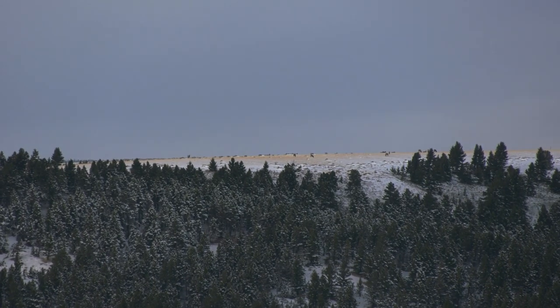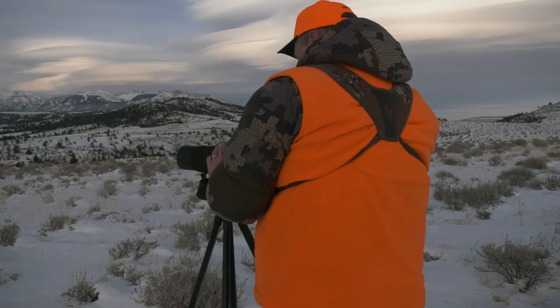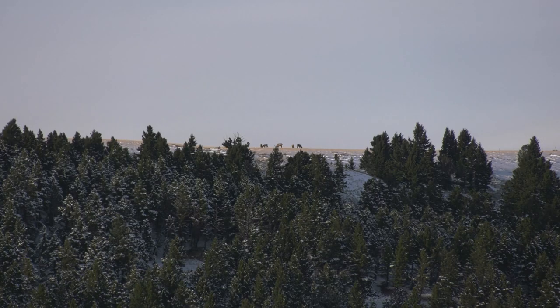There's a whole bunch of elk on top of the vista. We can see five or six of them from glassing down below. We moved up and further away to get a better angle on it. Look at some more of these drainages up here. There's even more elk just piling up out of there.